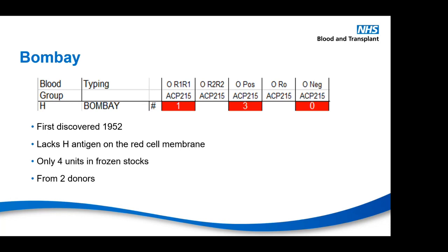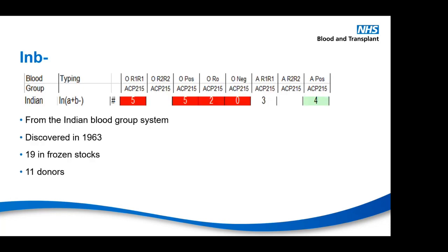Finally, we have the IMB negative blood donation type. There are only 11 UK donors for this. We freeze every IMB donation no matter the type. We have thawed and washed 14 units for patients of this type since the start of the frozen blood bank.